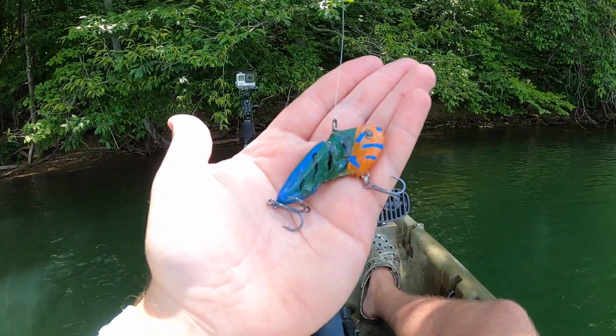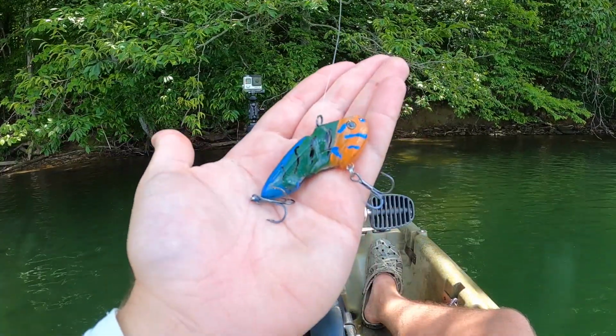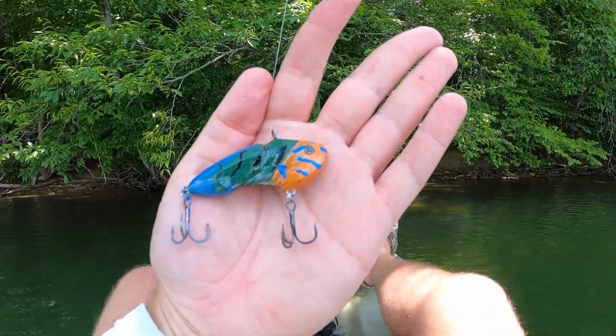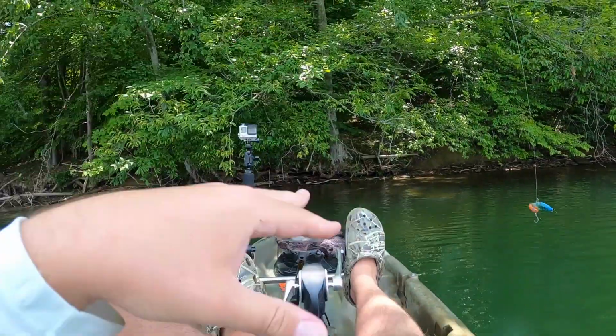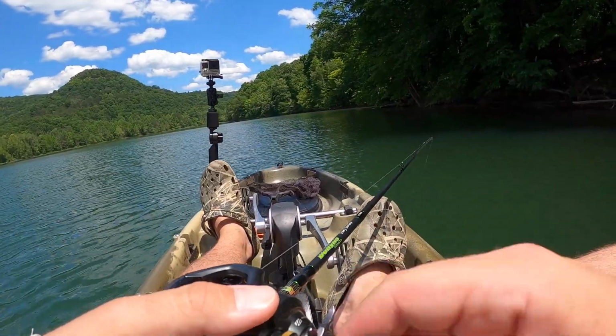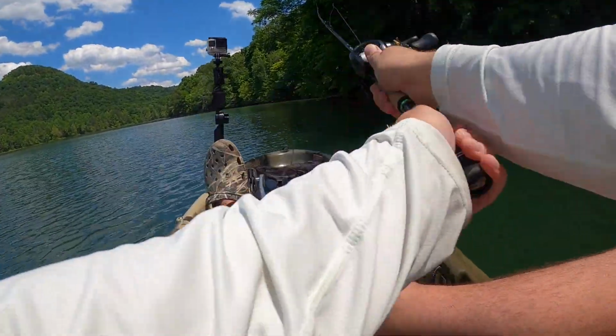I'm not as proud of this one, but I do think that it's some pretty natural colors and kind of resembles a pumpkin seed a little bit. So I think we will be able to catch a fish on this because there are pumpkin seed sunfish in this lake. This right here should be a little bit better at coming through the grass. Rattle trap's one of my favorite grass baits.